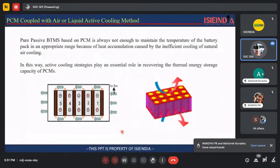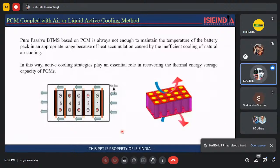Like this one was the basic part where the PCM connections, you can see that in the center of each of the cells, like 1, 2, 3, 4, 5, in each of the cells the orange lines are drawn, which are passing through the PCM connections, and compressed air or fan airflow is also given to that battery pack, like having a PCM coupled with the air cooling method, or maybe if you provide a liquid cooling facility to the battery pack, it also has connections of PCM with liquid cooling facilities.